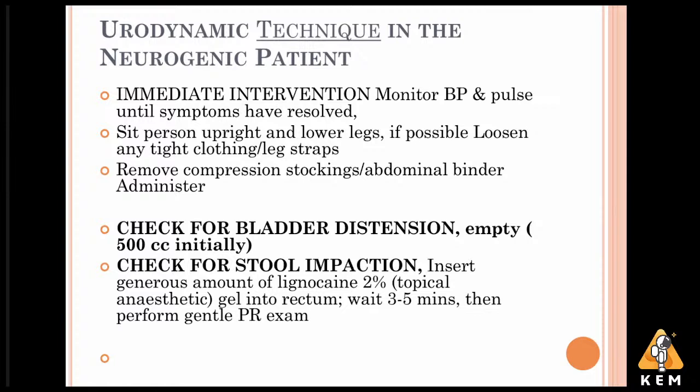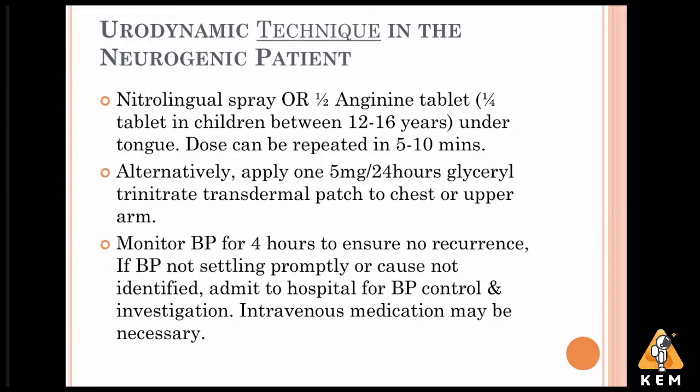You need to monitor the blood pressure and pulse and sit the person upright if you can, and lower the legs, and loosen any tight clothing or leg straps, remove compression stockings and any abdominal binder, and check for bladder distension. If it's distended, you need to empty the bladder, and also check for stool impaction, and sometimes you need to evacuate the stool impaction. There are some medications that you need to consider, mainly nitrolingual spray. This can be given as a spray or even by transdermal patches on the upper part of the chest. And you need to monitor the blood pressure frequently.